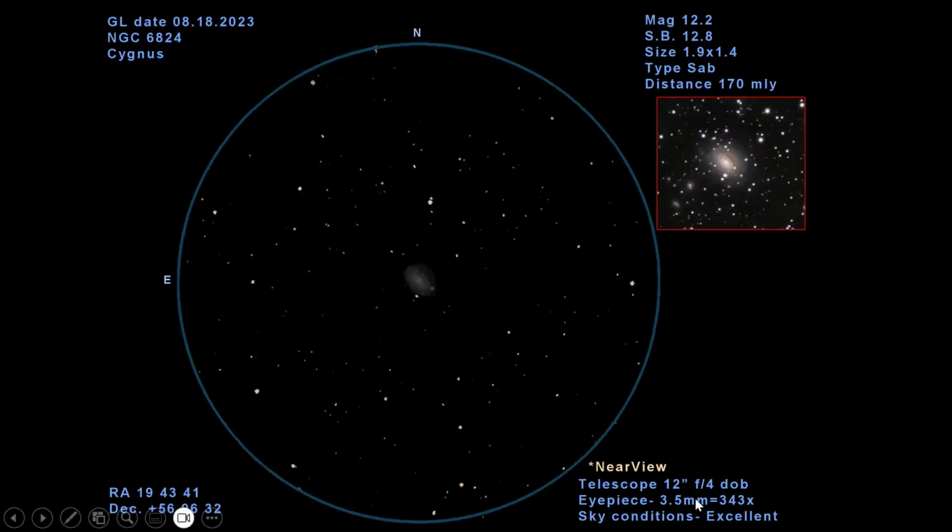For the near view image, the scope is the 12-inch f4 Dobsonian. Eyepiece is a 3.5 millimeter because it is a small galaxy, and it does have a high surface brightness, at 343 magnification. And sky conditions this night were excellent. This is one of the more transparent nights I've seen in a long time, in many, many months. And also the seeing was real good too.